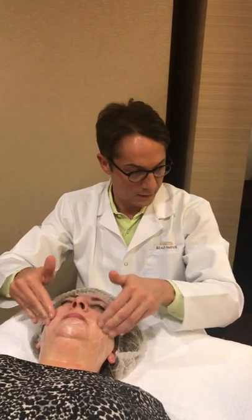Then we have the acacia gum, which is from the acacia tree in Kenya. When it gets in contact with oxygen, it gets hard. That's why we heat it up, because the acacia gum is going to melt down. And when the little needles are in the skin, they can stick to it. And it gives a lifting, it's tightening.